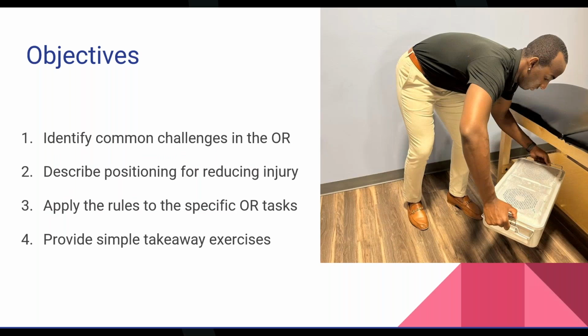And then we'll make you get up and do some exercise at the end. Not much, but just a little. Wake everyone up.